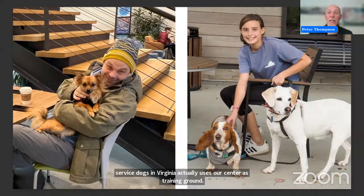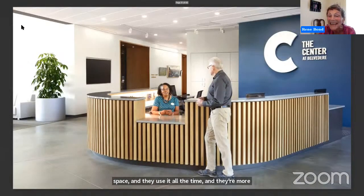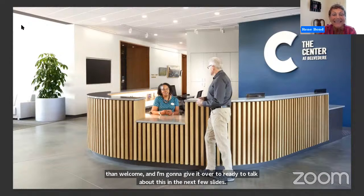We didn't invite them. They didn't ask. They just came. They knew it was an open space, and they use it all the time, and they're more than welcome. And I'm going to give it over to Rennie to talk about this in the next few slides. Okay, next then. This again is the welcome desk that you see when you come in.